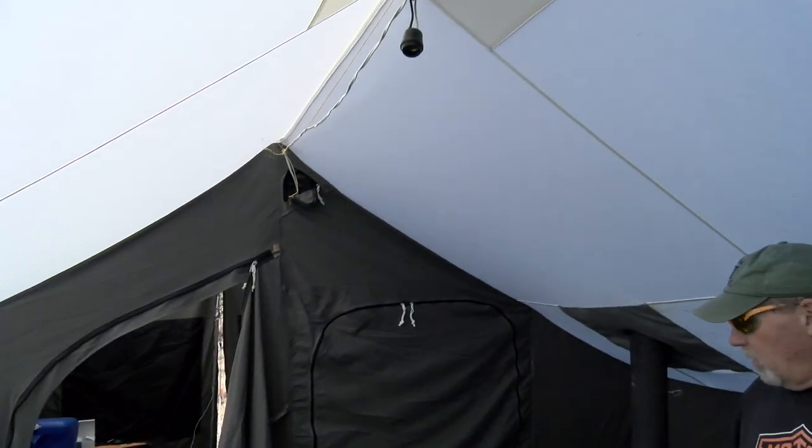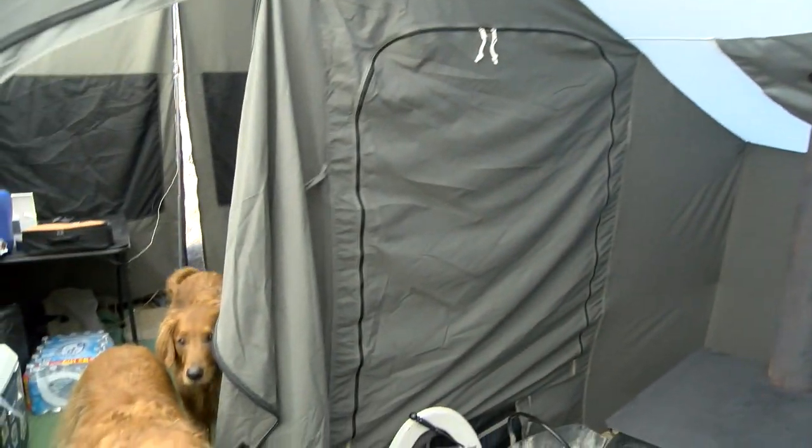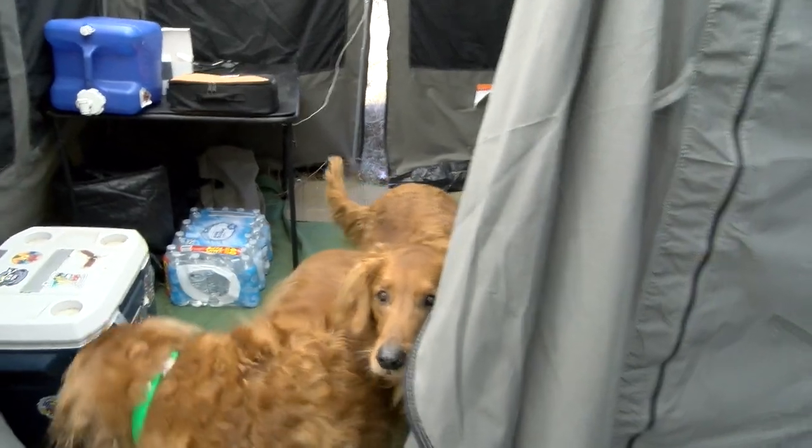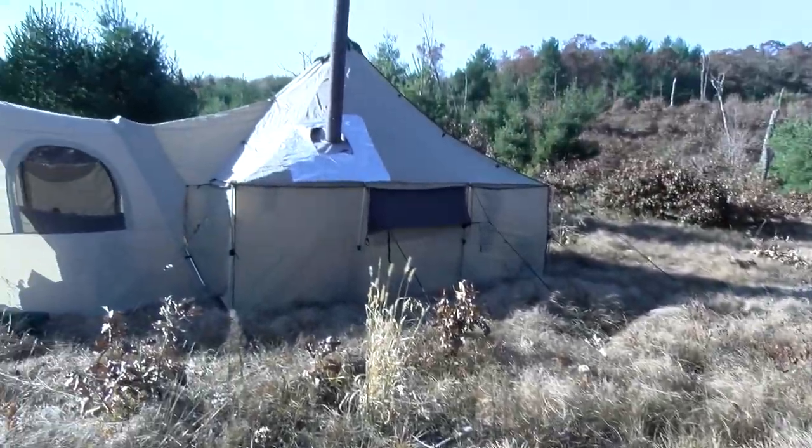Got a nice rig this year. Electric lighting on the ceiling. Flick of the switch illumination. Very nice. All right, let's go take a look around camp. We don't have the flag set up yet, but that'll happen today. Billy's rig.